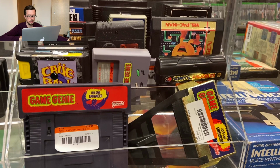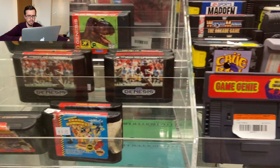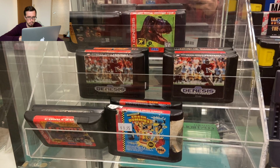Looking at the other games, let me move on and see if we can see any other prices. This is a really weird showcase to me, where we've got the Genesis Sports Talk Football. Is that a rare game? There's The Lawnmower Man, The Lost World: Jurassic Park, not Jurassic Park, The Lost World. Don't be confused. Crash Dummies for $10. So all very American games that you wouldn't normally see in Japan.